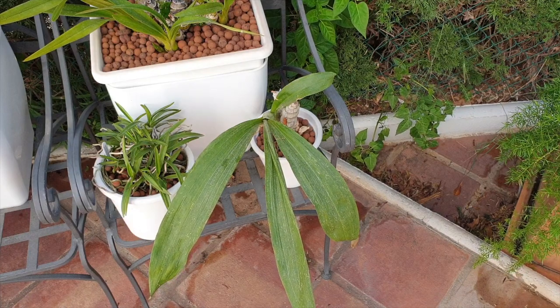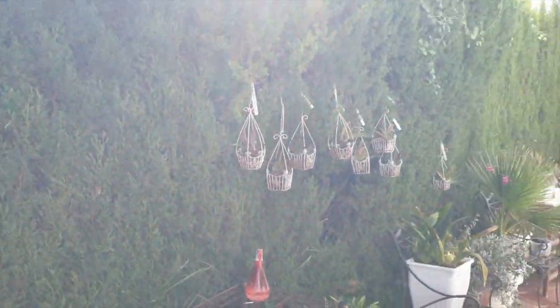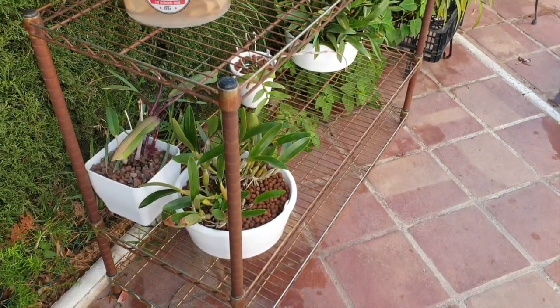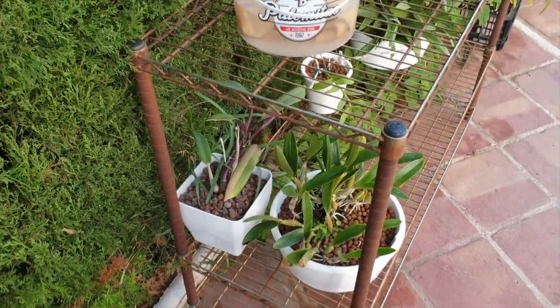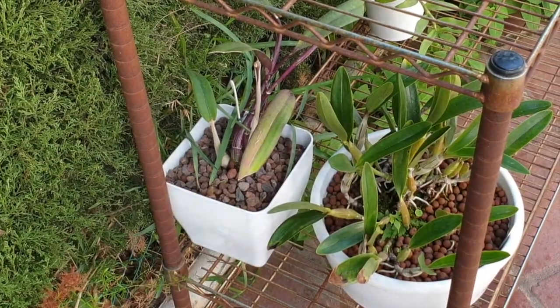All right, let's look at the staging area, because, look at that. Oh, no, don't look at that. It's empty. Yeah, it's empty. I don't know when this video or the other video is going to come out, but the fowls are all inside. There is Laelia Kautskeana down there from Anonymous, doing great.